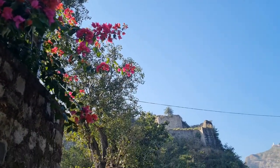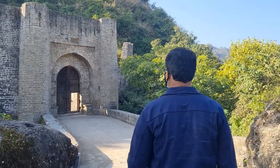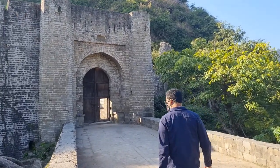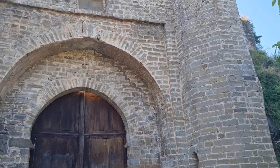Located between the rivers Majhi and Banganga, the Kangra Fort is the largest fort in the Himalayas. It is spread over 463 acres and is the 8th largest fort in India. This is the Ranjit Singh Gate.